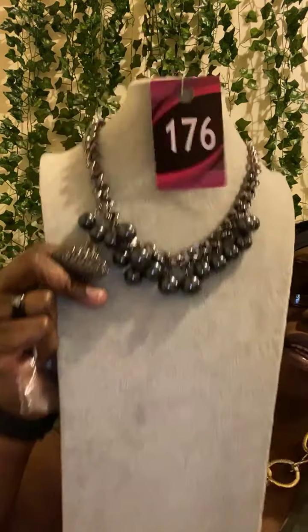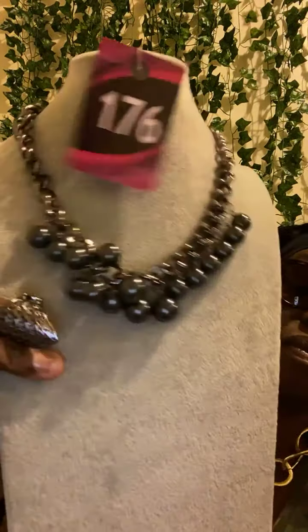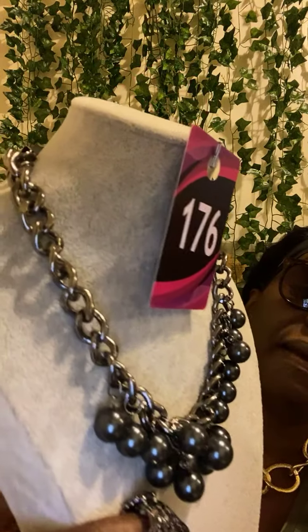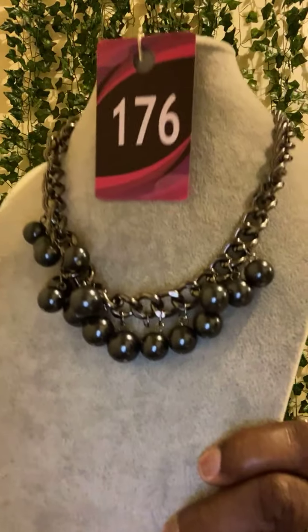176. Gunmetal, pearls, gunmetal, this beautiful chain. I'm not showing the chain on the right. Gunmetal. 176 for her.